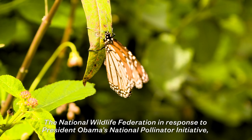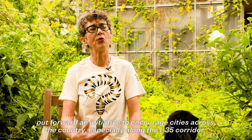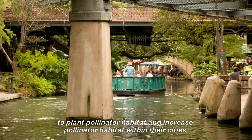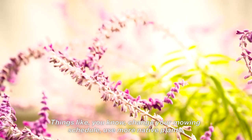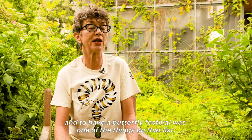The National Wildlife Federation, in response to President Obama's National Pollinator Initiative, put forward an initiative to encourage cities across the country, especially along the I-35 corridor, to plant pollinator habitat and to increase pollinator habitat within their cities. Things like change your mowing schedule, use more native plants, and to have a butterfly festival was one of the things on that list.